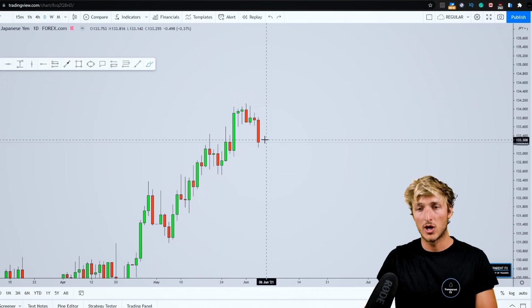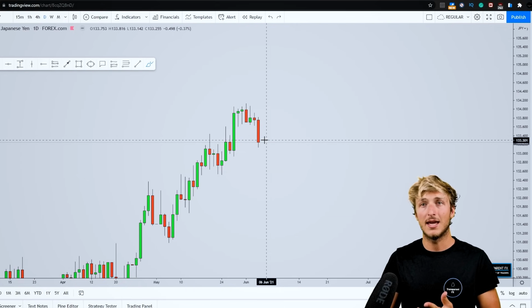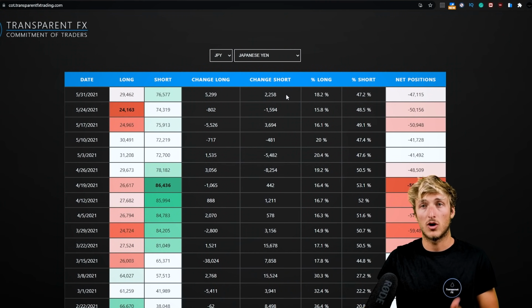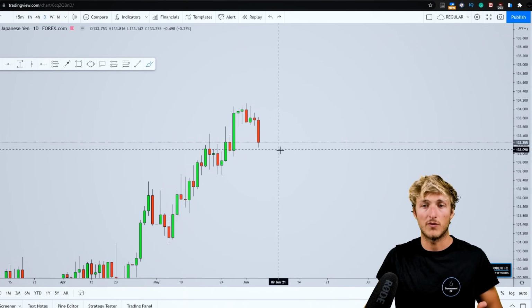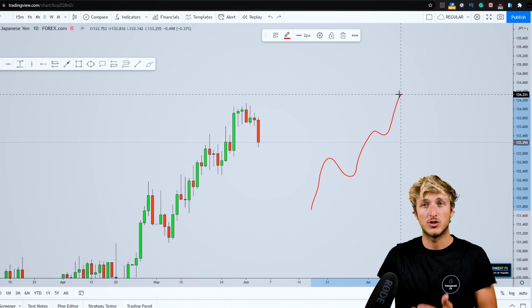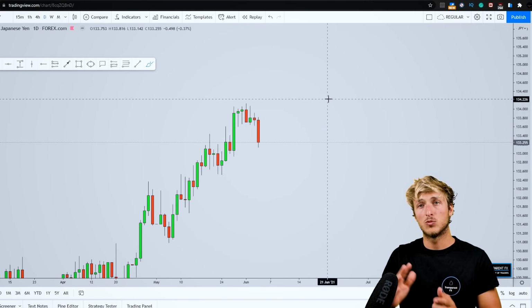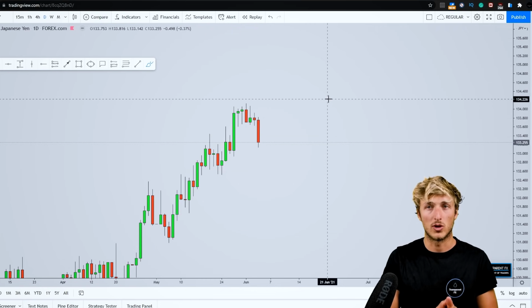Now, if you remember, we have already seen here that monthly, weekly, and daily are all indicating a potential move to the upside. And we have just seen also from a COT perspective that we have a strong euro and weak JPY. And obviously, if you have strong euro and weak JPY, you expect the market to provide a move to the upside, meaning that both from a technical and order flow perspective, we can expect the market here to provide a potential move to the upside.